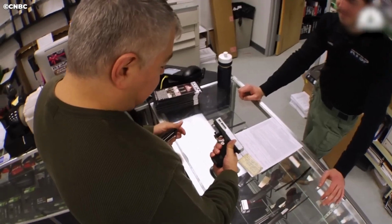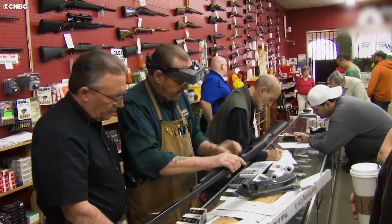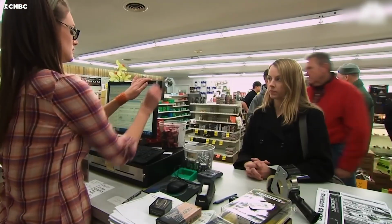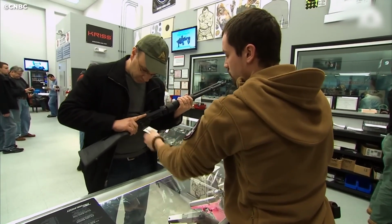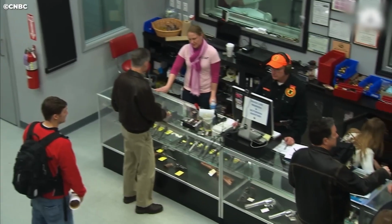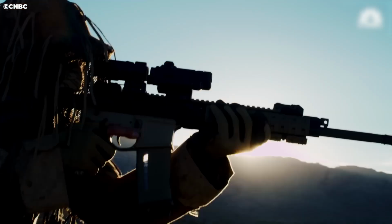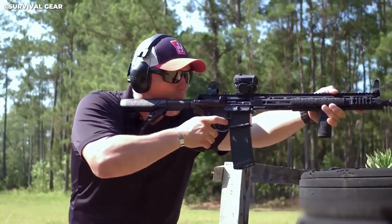But here's the twist. This wasn't just about selling a gun. It was about tying the AR-15 to American values like patriotism, individualism, and even masculinity. Gun ads didn't just show off the AR-15 specs. They showed men standing tall, holding the rifle with an American flag waving in the background. The messaging was crystal clear. If you want to protect your home, your family, your country, this is the rifle you need.